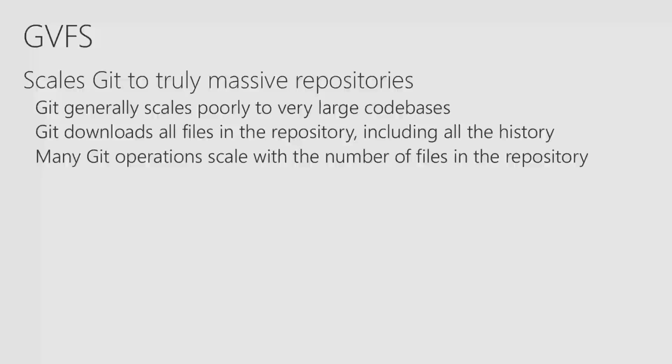It just doesn't scale. The other problem that Git has is that many Git operations scale with the number of files in the repository. And again, if you have 3.5 million of them, like the Windows repository does, things take a long time to execute. Simply too long for us to wait. And that's why we built GVFS.